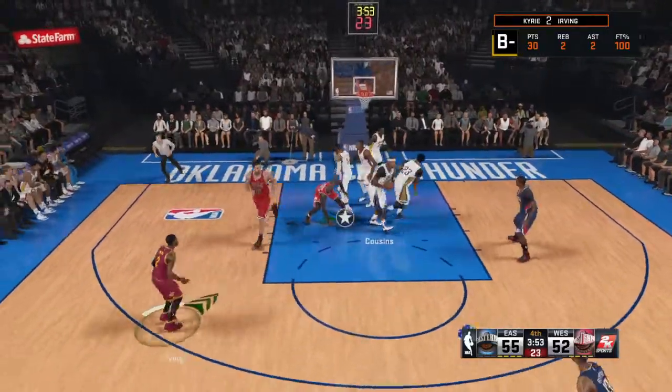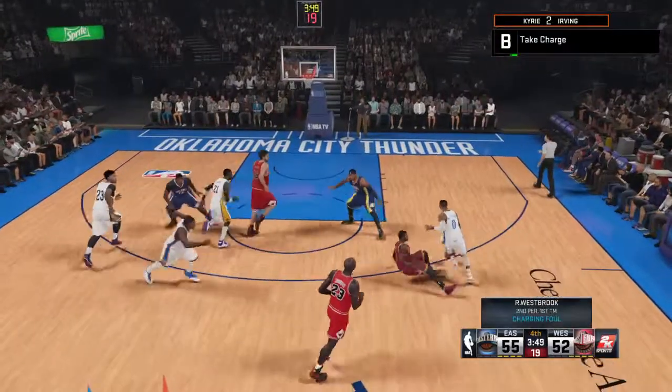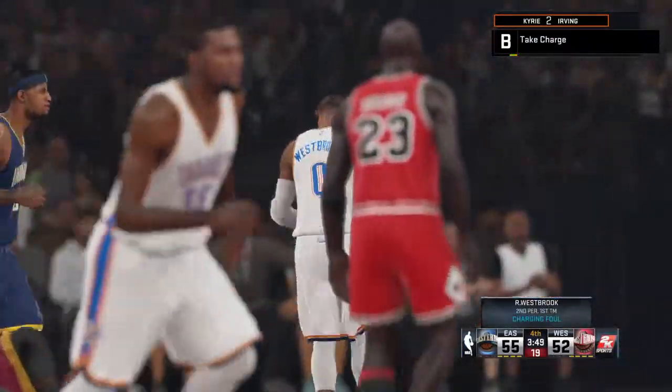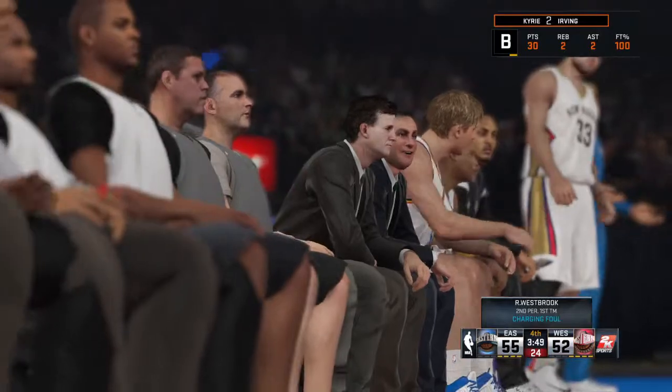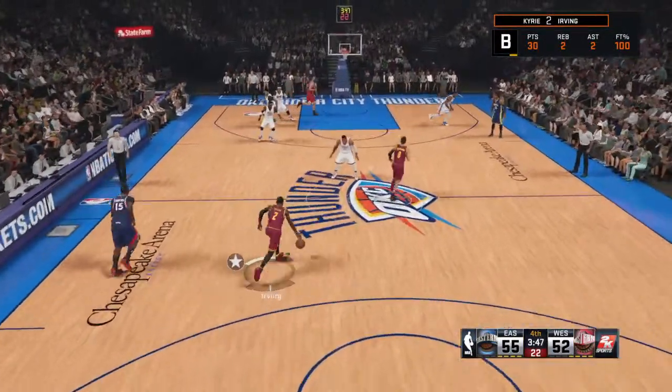Guys, some great passing from him. Yeah, it makes it tough for the defense to chase that ball around when it moves that crisply all over the court. Yeah, it sure does, Clark. And look at the assist totals. They're piling up. I mean, it's been a nice game execution-wise for this club.